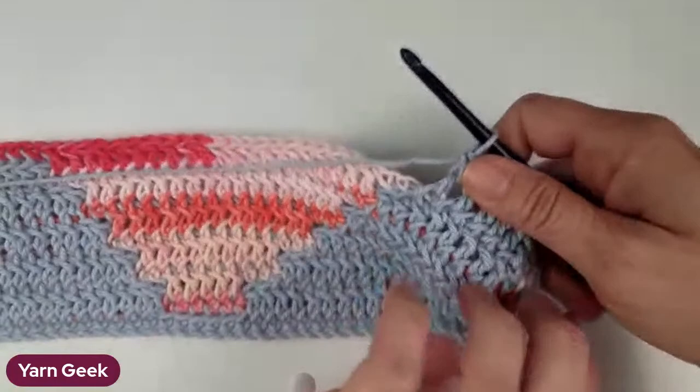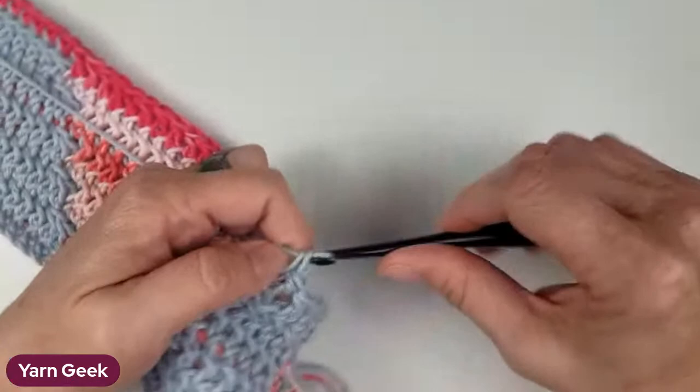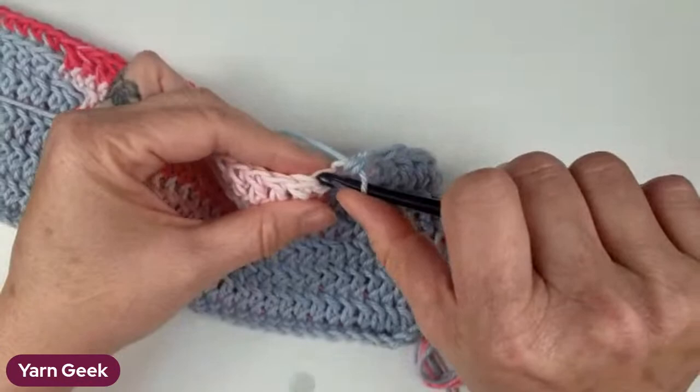Okay, and then single crochet into the next, I believe it's 25. Yep, single crochet into the back loop only of the next 25.